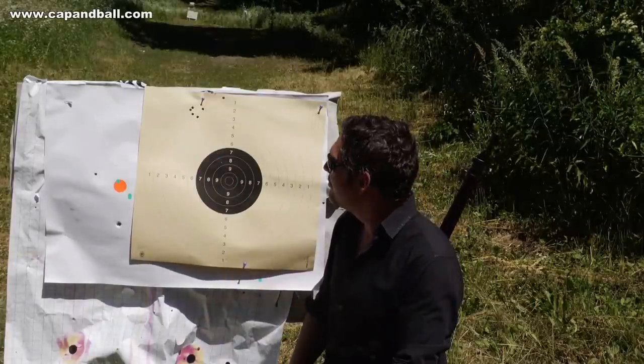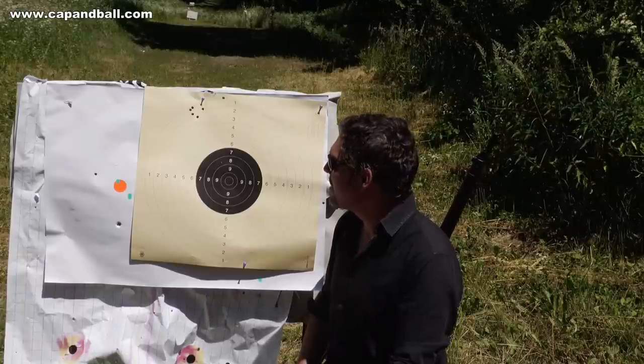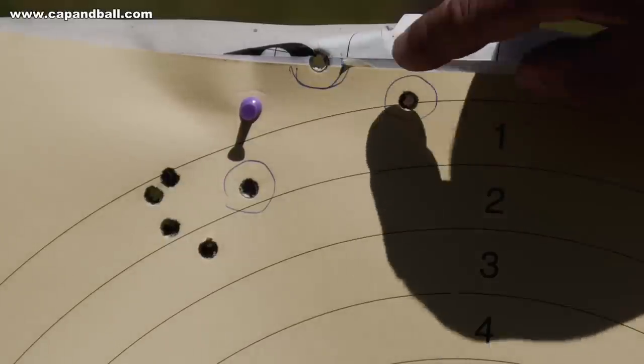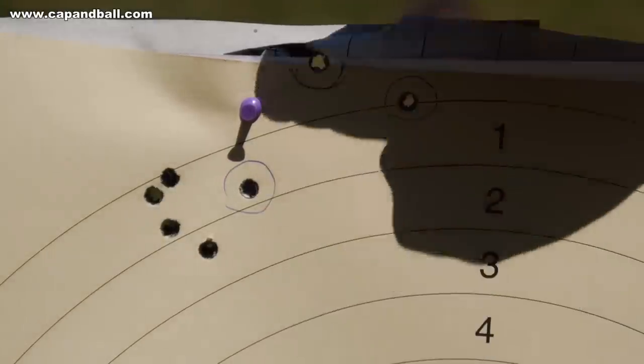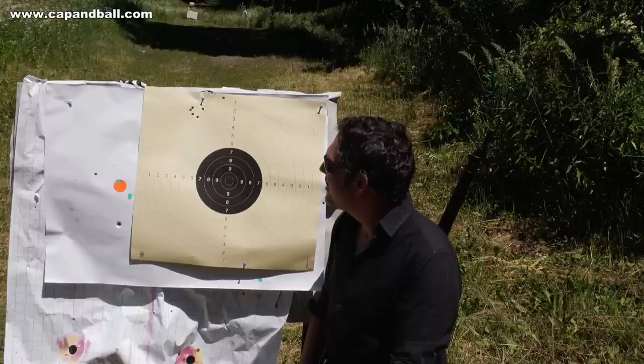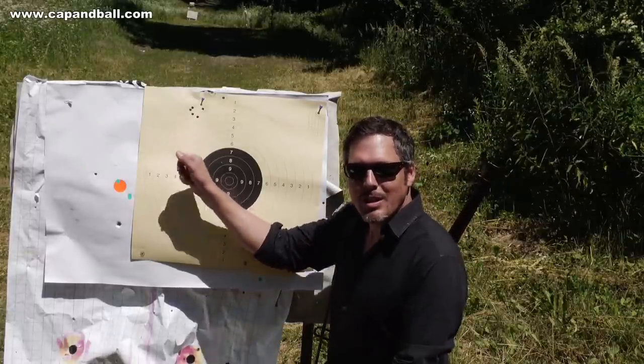150 grain bullet, it's a cheap Sierra bullet for hunting. This is a simple flat base soft point bullet, and it's good. So this was the commercially available cartridge. 1, 2, 3, and 4 shots, it went somewhere here. It's pretty high, and it's good. This gives me a reason to try it at 200 meters. What do you think about that?